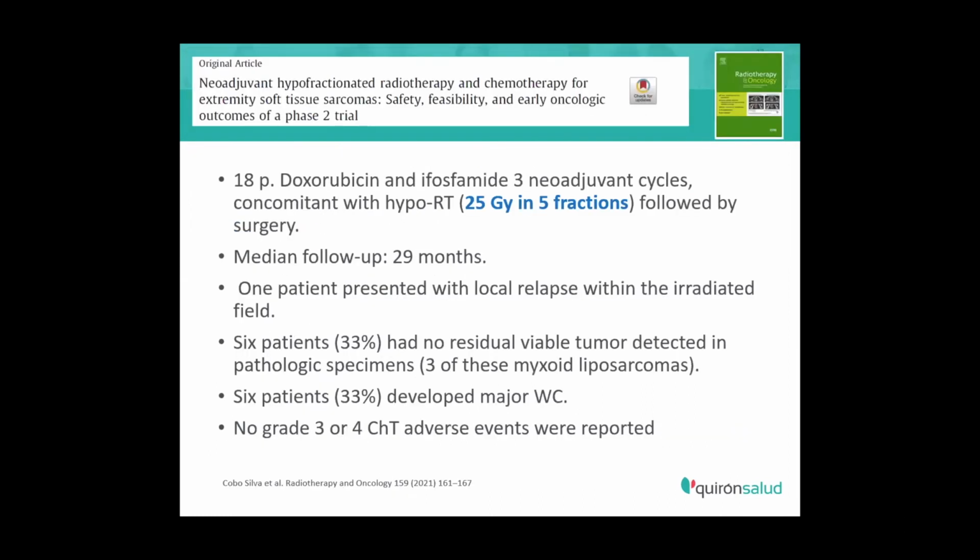The other way we should go is in high grade, also 15, 18 patients.